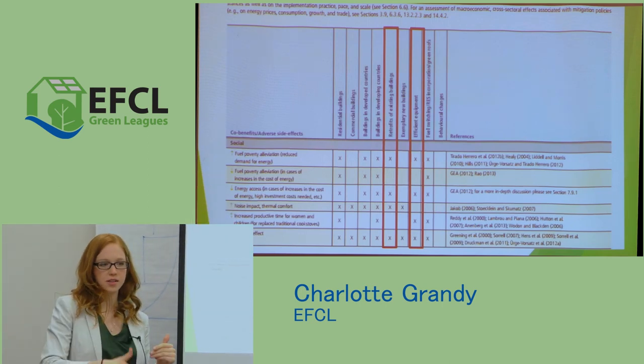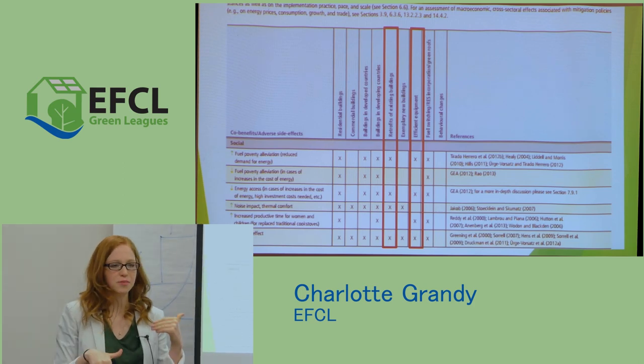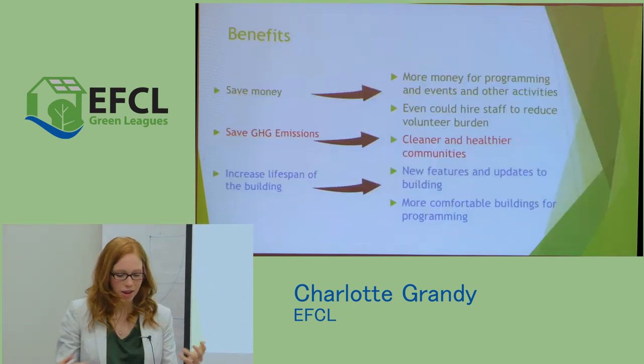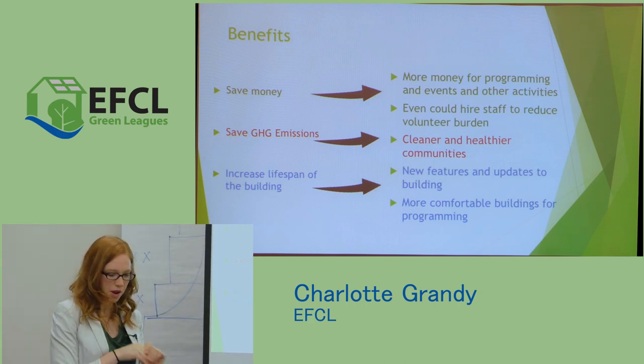But if you attended the last workshop, you'll know that I'm very much about how does that affect me? Whether or not that's selfish, I don't know yet. But in terms of a community league, what does that mean for a community league? What are the benefits for you?